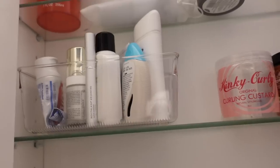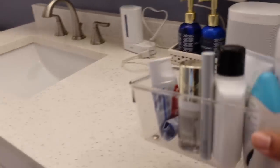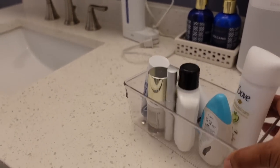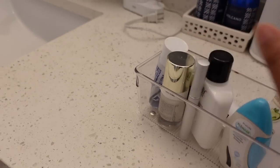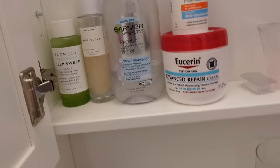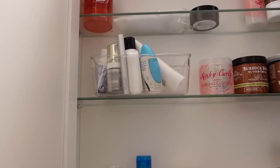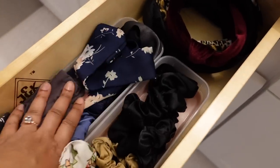And here is where I have all the products I use every day. I think I can just take this down and put it on the bathroom counter and use things from here, like Flonase, Olay, this stuff. I use this every day. So instead of having individual products, I'm just going to take this whole thing and put it up there. Easy peasy lemon squeezy.